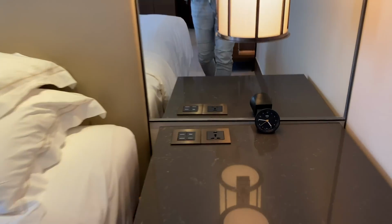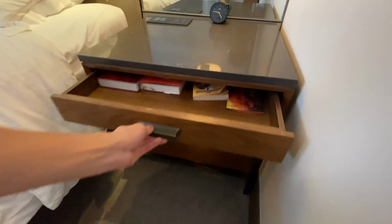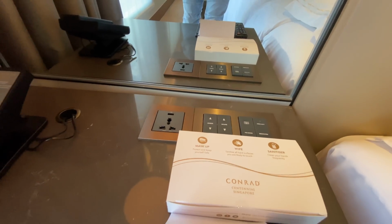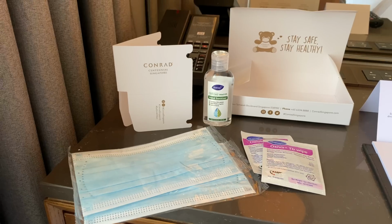On your bedside table you'll find a charging outlet again, USB port, and a cute little clock. Inside the drawer you'll find a Bible and other reading materials. On the other bedside table, you'll find a box, which I'll show you in a second, a writing pad, TV remote, charging outlet again, and a telephone.